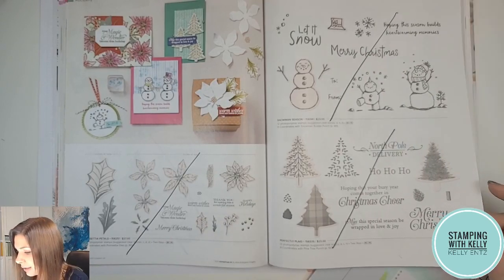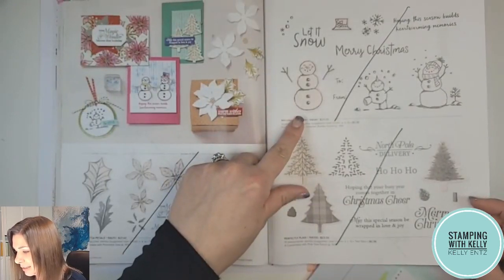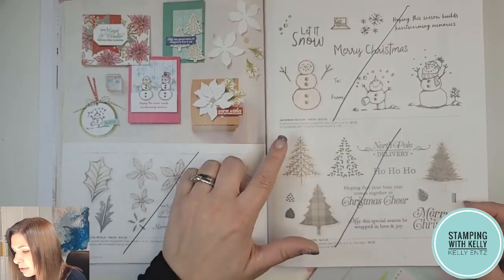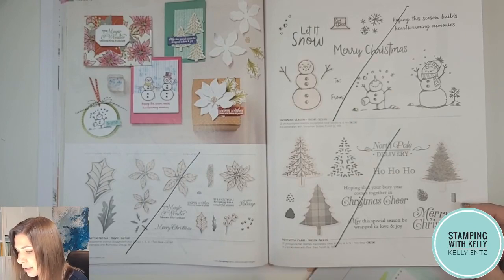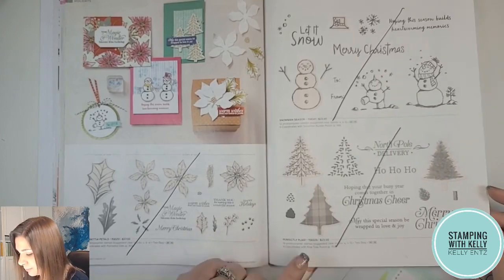On page 93, Snowman Season has a punch that goes along with it. Look at how cute he is. And I love these other little snowmen that go along with it too. So the punch is also being retired too, so make sure you get both of those so that you can get the coordination and have it easily punched out. Quick and easy is always good for Christmas.